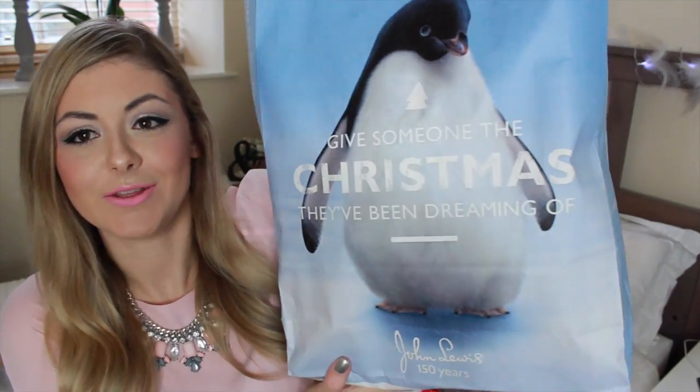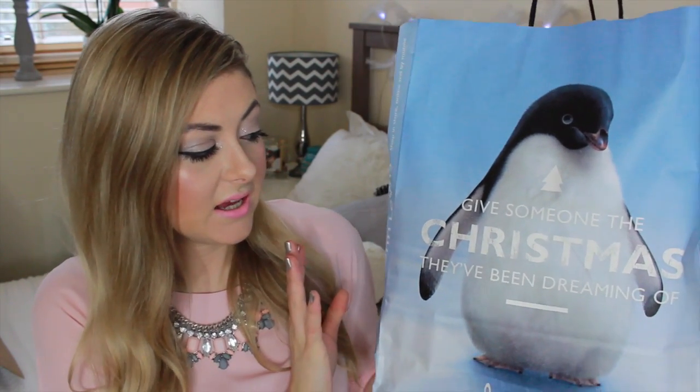Right, also I'm going to say it's from John Lewis, but technically not. We've got a whole bunch of baubles, and I just want to say how cute is the bag.